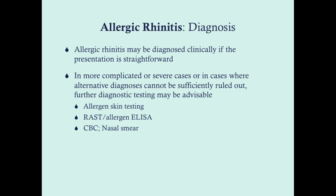for allergic rhinitis. Now, diagnostic testing for allergic rhinitis is really the same as our diagnostic testing for any kind of allergy, be it conjunctivitis or atopic dermatitis. And so what we're going to do is either the allergen skin testing, which is usually our go-to test, but you can test for specific allergens, outdoor allergens, indoor allergens. You can also do RAST or allergen ELISA. There's been a trend towards doing the allergen ELISA as opposed to the RAST, but this is our in vitro testing of choice for determining the cause of the allergy.